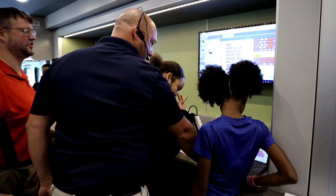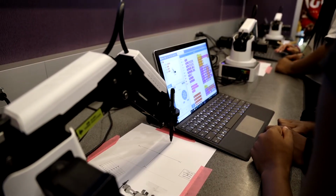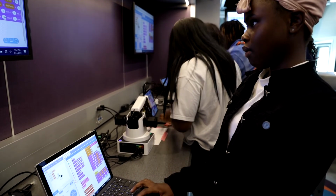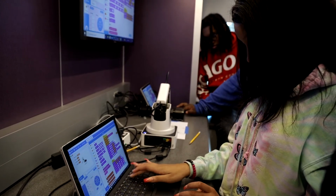So they were doing integer operations. They made an XY coordinate plane labeled quadrants with the robot, and they were walking the robot around doing integer operations to different specific points in that coordinate system. Having the bus come here today has helped me with my learning of math and more engineering.